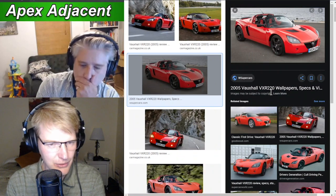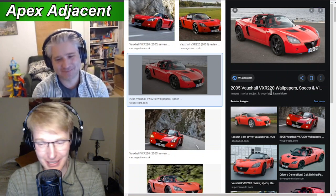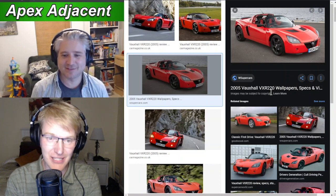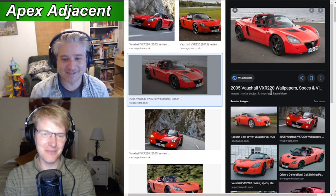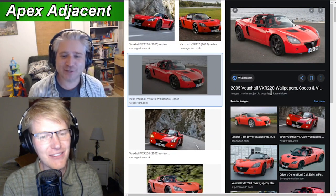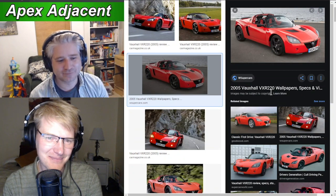I'm very happy to welcome the Alltrack into the Apex Adjacent Garage. The Luther is no longer the newest member, right? This is the newest and lowest mileage car to ever be inducted. It's true. Well, I'm excited about it. We're going to need to get together a family photo, like a fleet photo. We've never taken a picture of all four of our cars together. I feel like we should.